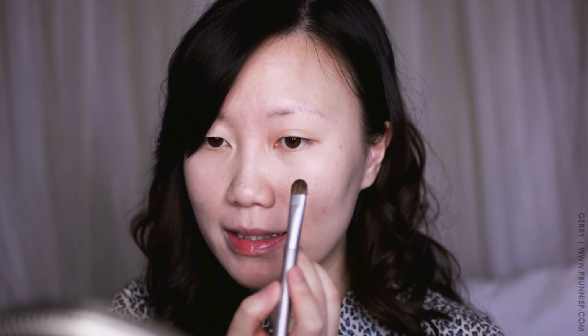Next, I'm going straight onto the eyes with the CANMAKE Perfect Brown Eyes Eyeshadow Palette. This is a very simple, inexpensive palette from the Japanese drugstore, and I think I'm just going to use the bronzy shade to lay down some color all over my lid.